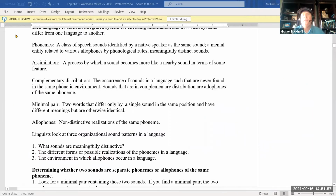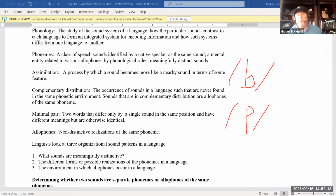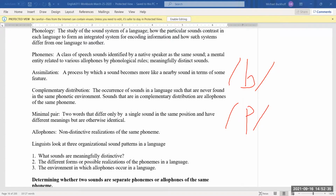So if I give you an example, I'm going to do something like this on the test. Let me give you these two, the B and then the P. We use slanted lines for phonemes. I'm going to say to you, are the B and the P separate phonemes in the English language? It'll be more of a matching question, but if you look at the B and the P, are they? Does anybody know? Yes, they are.